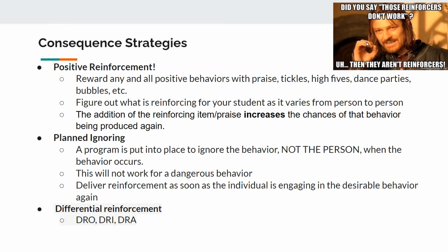Planned ignoring is a consequence-based strategy. It's important to note that you are not ignoring the person, you're ignoring the behavior. This will not work, of course, for dangerous behaviors that you have to give attention for, but you will deliver reinforcement as soon as the individual is engaging in the desirable behavior.